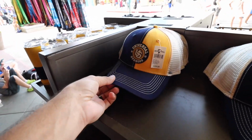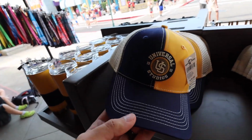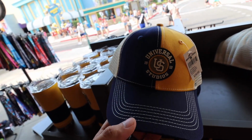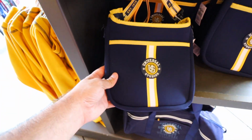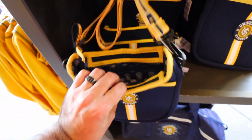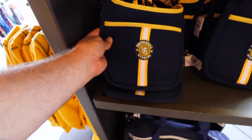We do have some of the Universal hats as well, trucker hats. It's got 1912 on the back, so when Universal Studios was actually founded, not the park. It's cool. They have this crossbody. That's good. It's pretty good size too. It's got a zipper. It's got some pockets on the inside. It'd be a nice bag to have at the parks.